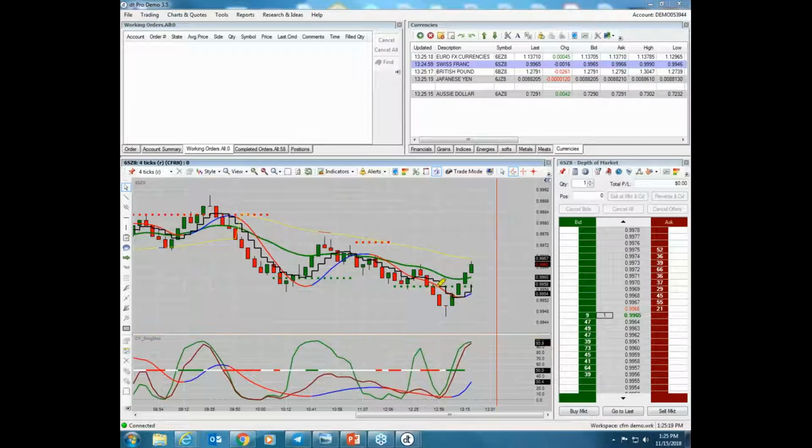Were we trending? We had support here. No, we weren't trending. Boy, it looks good on paper after the fact. We did go down, but in actuality, we really weren't trending.